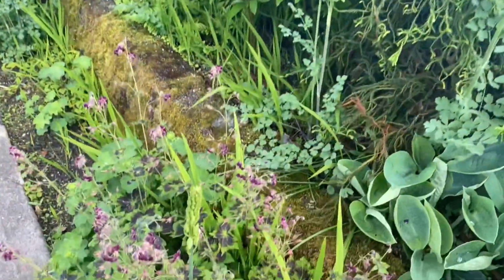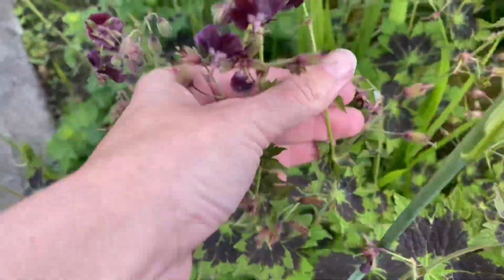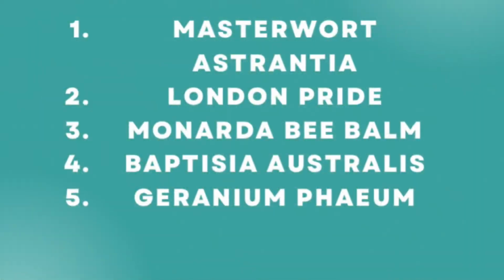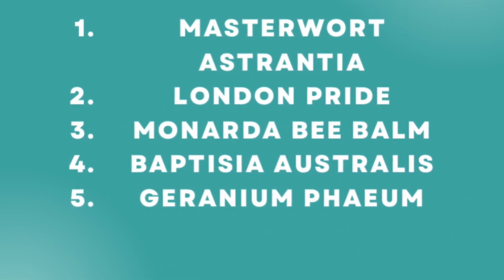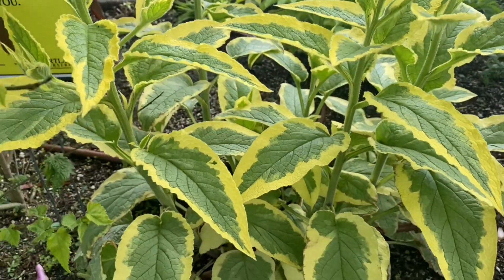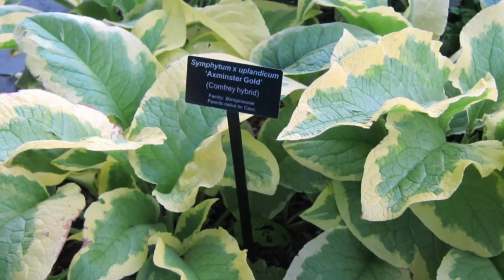I was really infatuated with these hardy geraniums here. I believe this is Geranium phaeum, which I featured in my recent shade video. This is Axminster Gold, a variegated variety of comfrey in the demo garden, but I couldn't find it for sale or I would have picked it up.